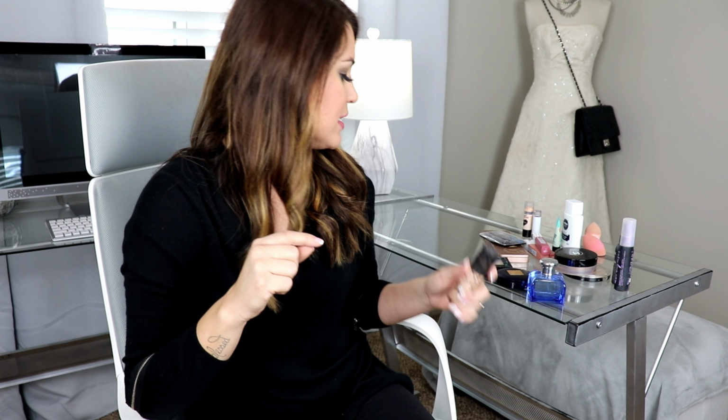And this is the combination oily skin. They have a different formula and it doesn't work as well. So if you're gonna try this out, definitely get the combination oily. I feel like that makes a difference.